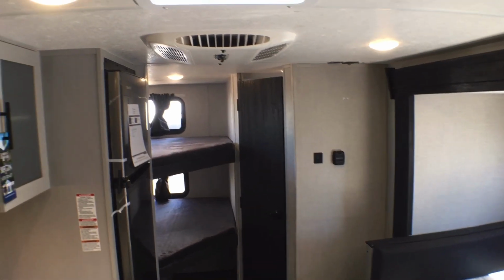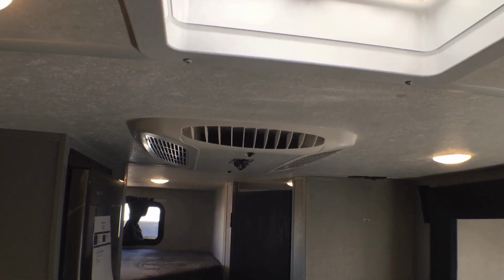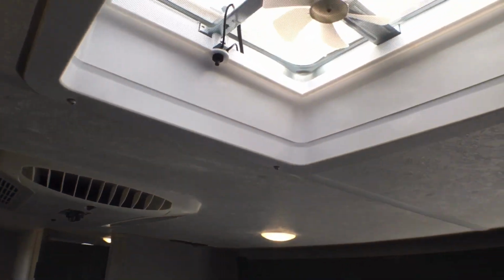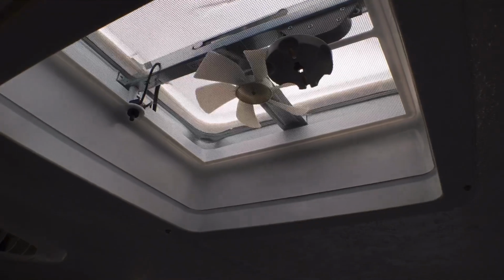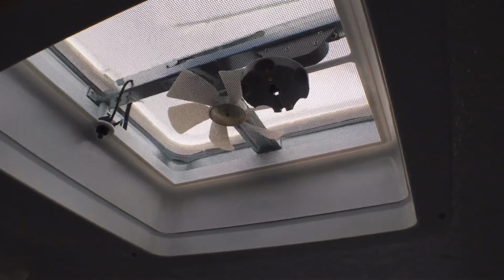This does have a full 13,500 BTU Coleman air conditioner, so that's going to be a little quieter than, say, a Dometic. And this is so smart. I love that they put this vent fan up here. This is just a very nice feature. It's going to help exhaust some of that cooking heat and things of that sort.